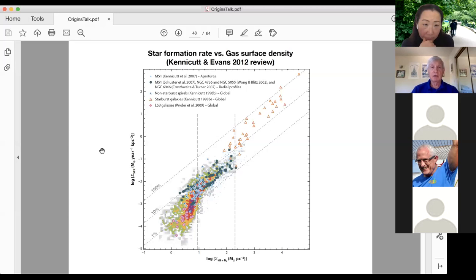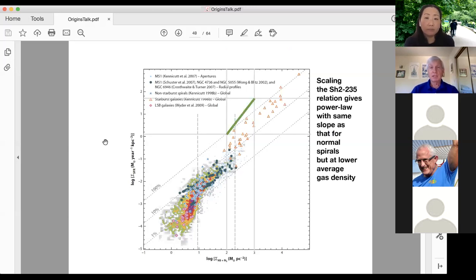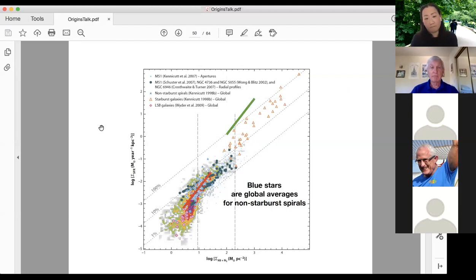But if we overplot now, scaling the relation we just found for Sharpless 235, it looks like that. So it's sitting well above the galaxies, no surprise. This is, after all, a vigorous star-forming giant molecular cloud, but it has just the same slope as the global averages for normal spirals, which is from work that Rob did back in '98, the blue symbols here. So that's interesting. Maybe not quite clear what it means, except that perhaps nature loves a power law.